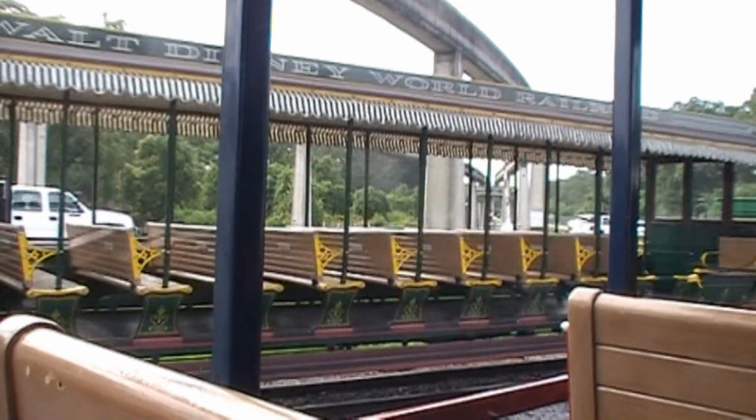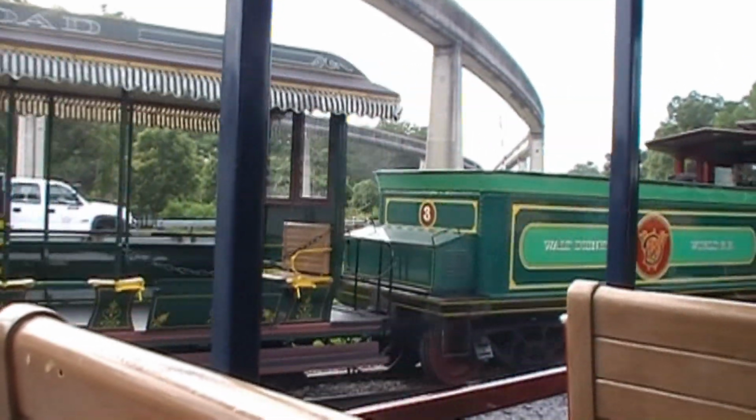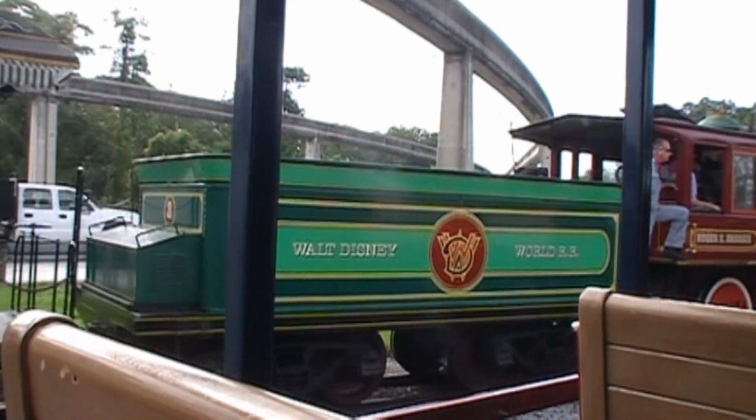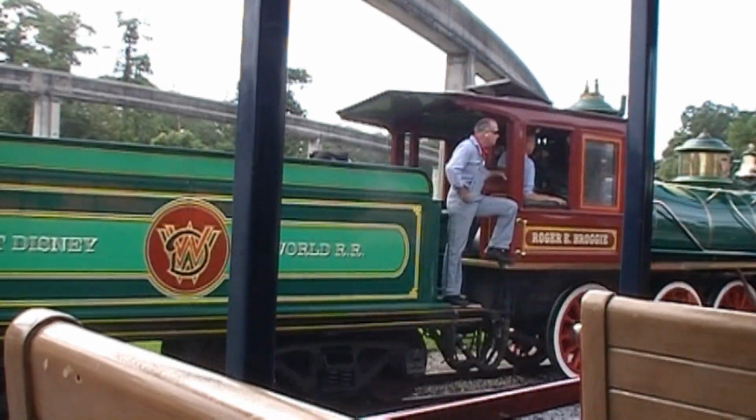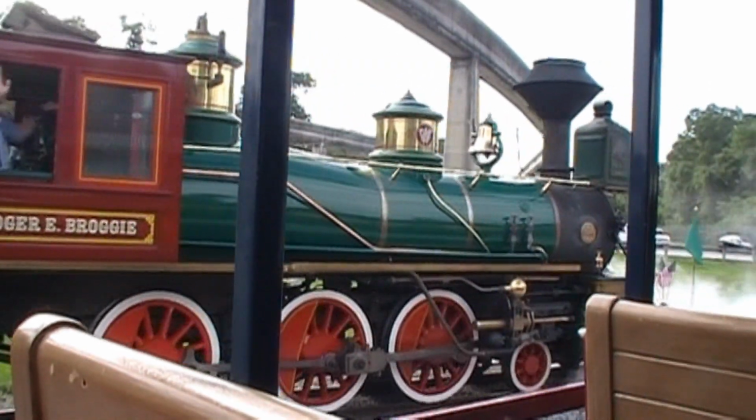Now, we can only operate 3 trains total in a day anyway, because we have only 3 stations, and there has to be 1 station for each train. Most times we're only going to run 2 trains, which puts about 8 minutes between each train.